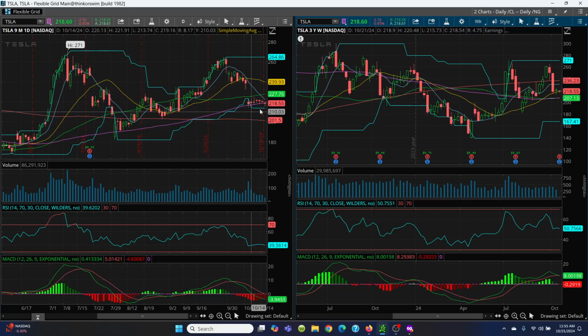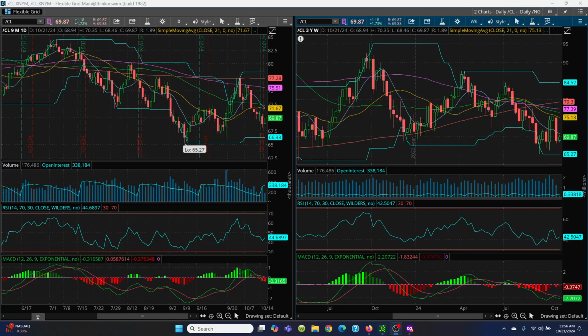Now if you're a buy and hold kind of guy, you've got to wait for some kind of catalyst that wants to take this higher. Okay, let's take a look here now at crude oil. Here we have crude oil, your daily and your weekly chart.